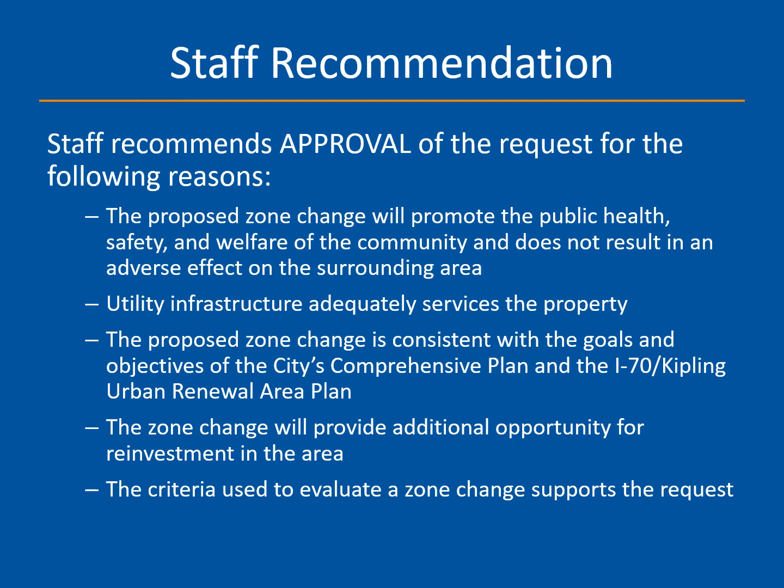Planning Commission will recommend a decision to City Council, who will also review the zone change request. If City Council approves the request, then the zone change is approved. This concludes my presentation. Thank you.